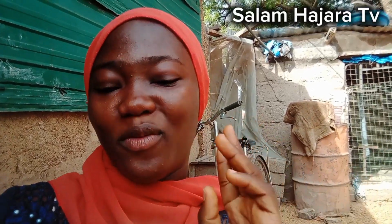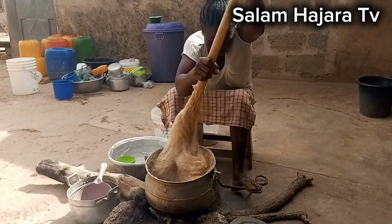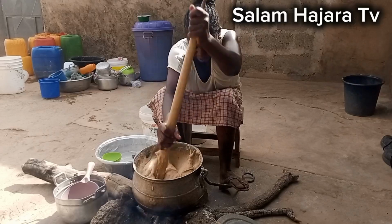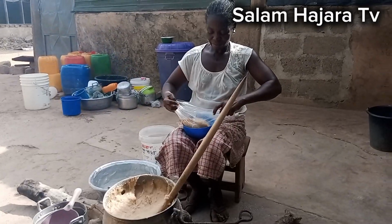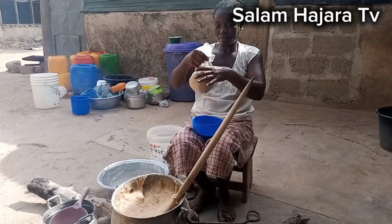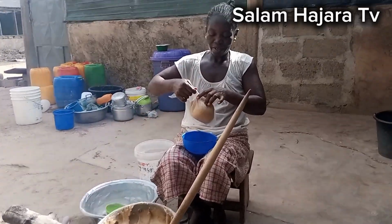You guys shouldn't laugh at me. Right now, I'm making it on clay. We are not used to using this firewood, so the smoke is actually entering my eyes, and it seems as if I'm crying, but I'm not crying. It's just the smoke. When it's like this, it means that it is ready. Now you could see how brown it is. It is ready for us to dish it out.